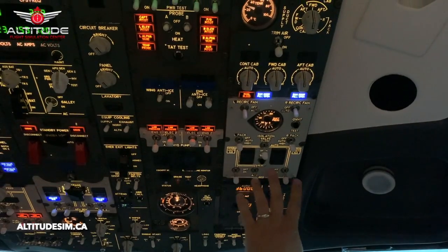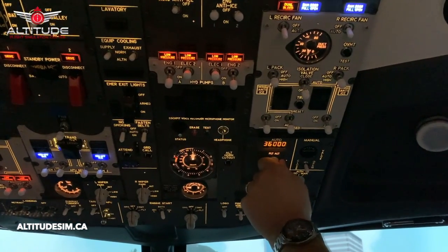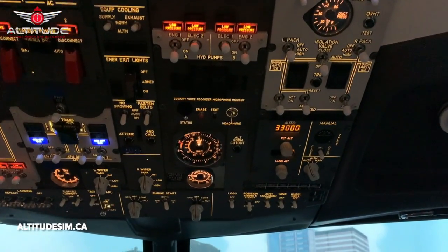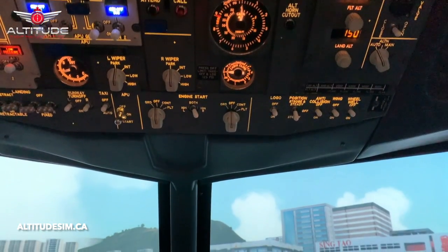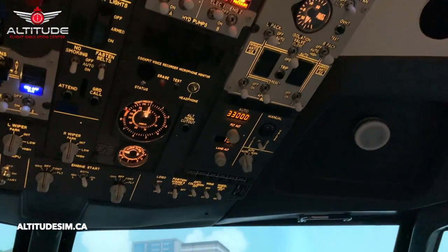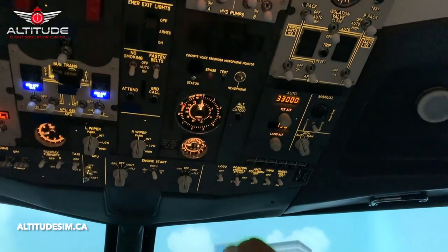Okay, so all our bleeds are on. That's good. Air conditioning is going to the cabin. We're flight planned to go over to Narita at 330. The altitude for Narita, oh great, it's already put in for us. It's 150 feet. I believe it's 135, so the next increment would be 150, so we're already set there. That's good.